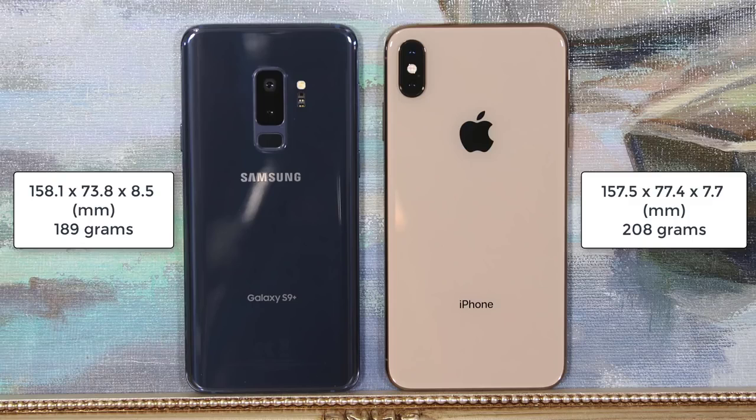However, the slightly more narrow frame of the S9 Plus makes it easier to hold in one hand. Now let's move on to something more important, the actual display. Let's talk about the display.